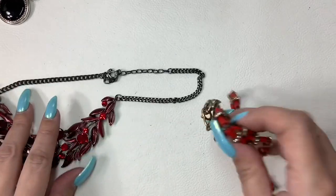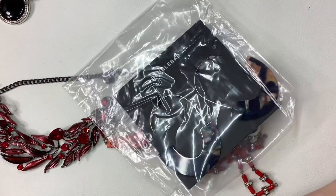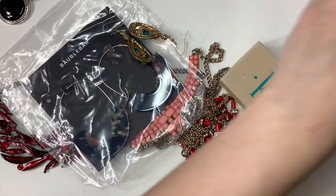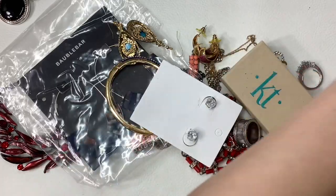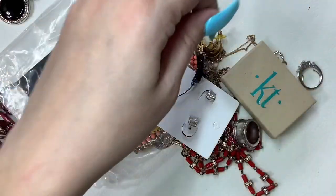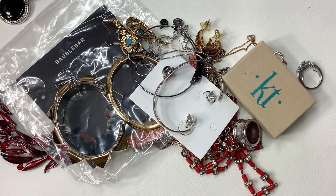So let's see. 1, 2, 3, 4, 5, 6, 7, 8, 9, 10, 11, 12, 13, 14, 15, 16. Okay. So it says 15. Sometimes I've gotten 14 before. Sometimes I've gotten 16. So either way, I'm very happy.